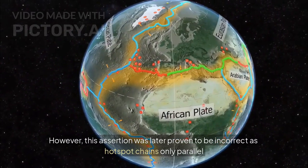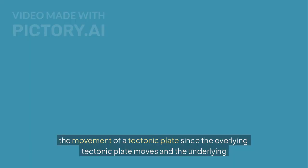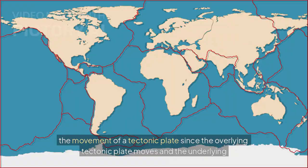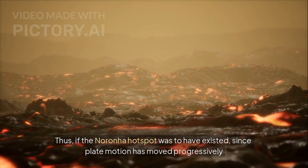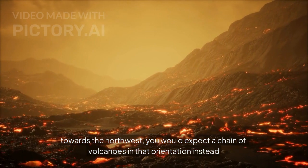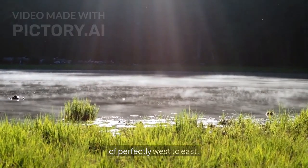However, this assertion was later proven to be incorrect as hotspot chains only parallel the movement of a tectonic plate since the overlying tectonic plate moves and the underlying hotspot largely does not. Thus, if the Noronha hotspot was to have existed, since plate motion has moved progressively towards the northwest, you would expect a chain of volcanoes in that orientation instead of perfectly west to east.